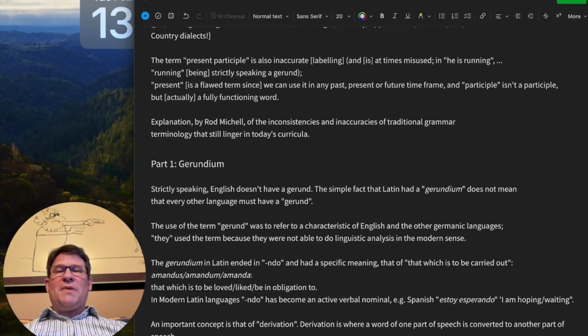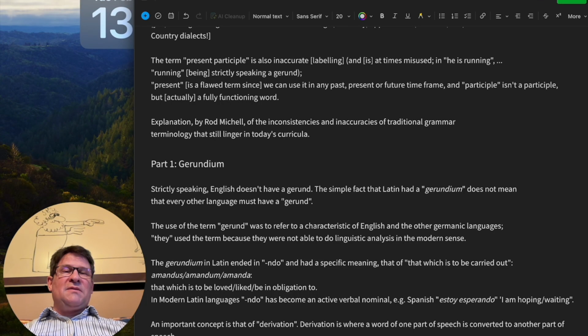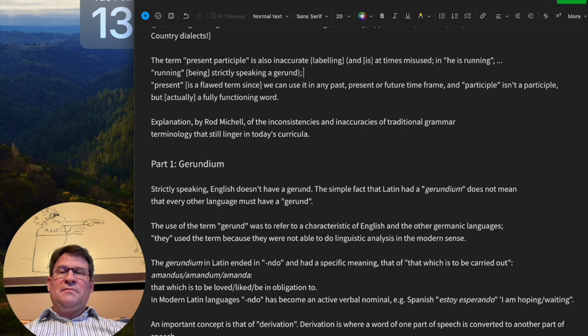The term present participle is also inaccurate labeling and at times misused. In, for example, "he is running," running being, strictly speaking, a gerund. "Present" is a flawed term, since we can use it in any past, present, or future time frame. And "participle" isn't a participle, but actually a fully functioning word.